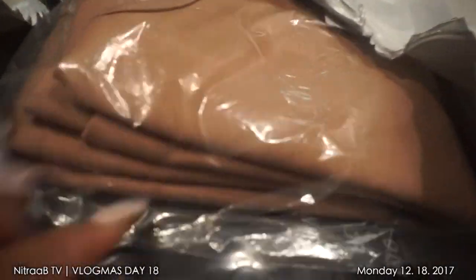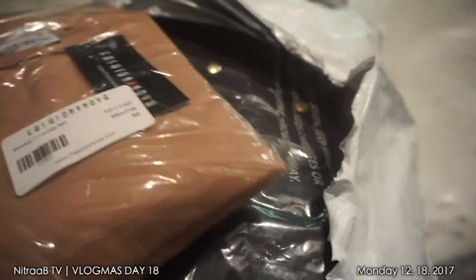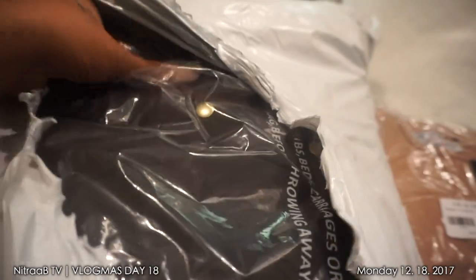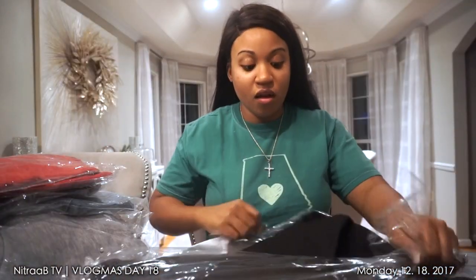I finally got my other package from Fashion Nova. And I'm super duper excited because I got some really cute things. I'm not sure if you guys want me to show you this stuff or not, because I just filmed a Fashion Nova unboxing not too long ago. Okay, so yeah, I'm gonna show you guys all of this stuff.